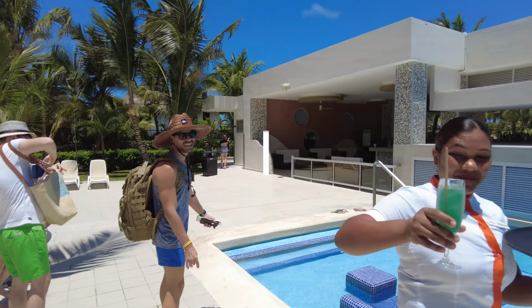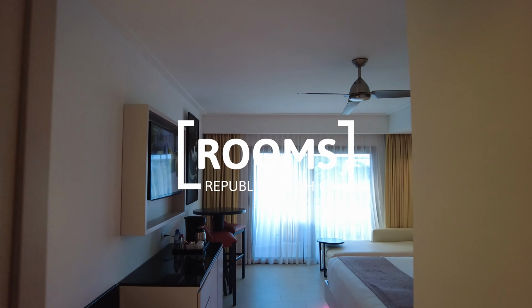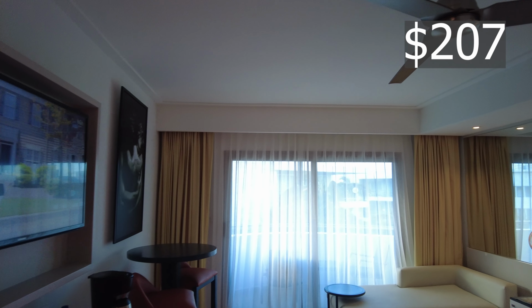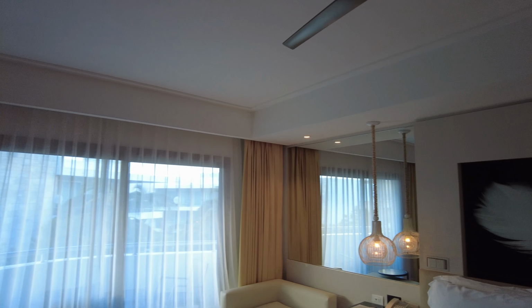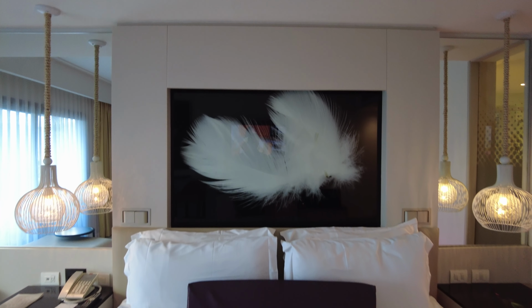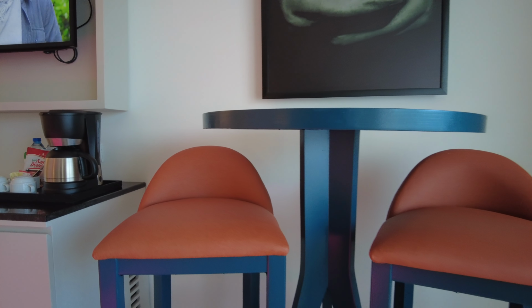We stayed in the cheapest room available at both hotels. We paid $207 per night for 2 people in a luxury double room with garden view on balcony at the Royalton Chic. This room is one of the prettiest rooms we've stayed in. The decor was very trendy and tasteful. The furniture was of good quality and perfectly maintained.